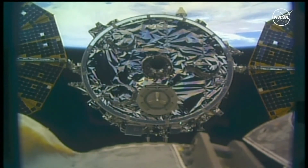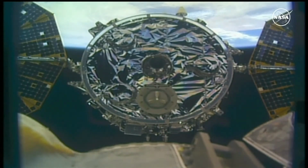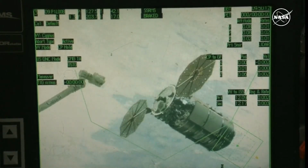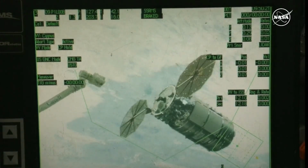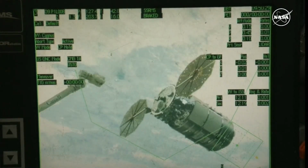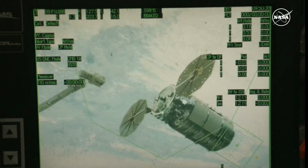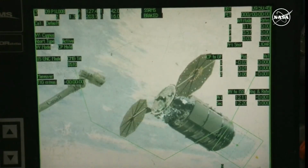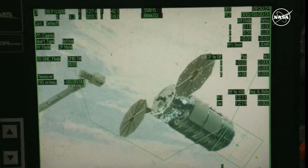Station Houston, confirm capture point hold per step 8 in 1.102. Houston station copies. Executing step 8 of 1.102. Houston station capture conditions confirmed and crew ready for Cygnus capture. Stand by for capture.